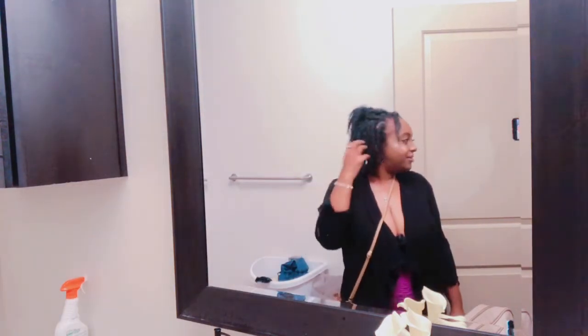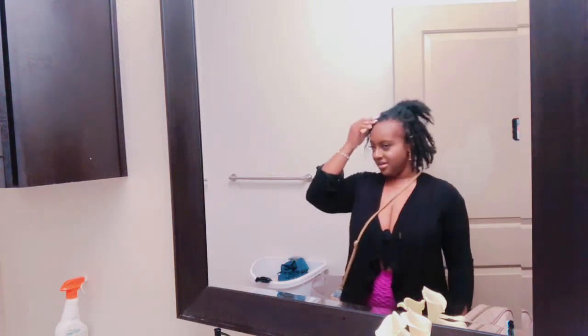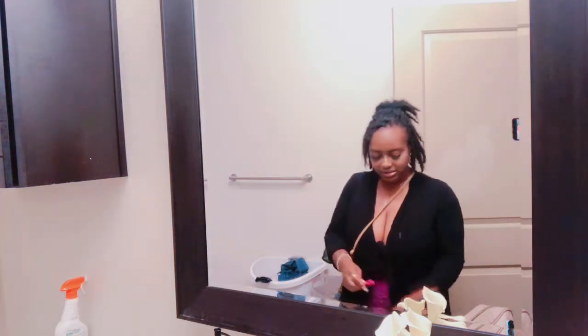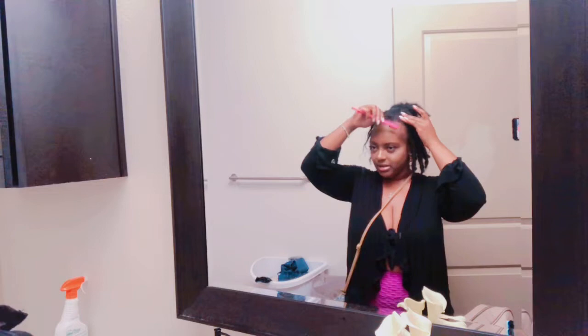I let it go on its own. It's been about 6 months now. They're healthy, strong. My scalp is clean. No issues with my scalp. I know a lot of people complain about stuff with their scalp, but I've never had that issue.